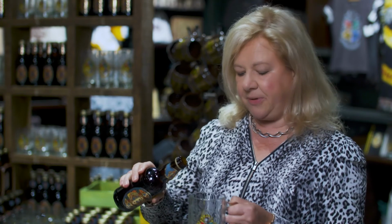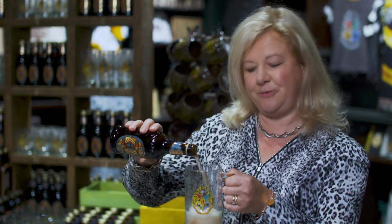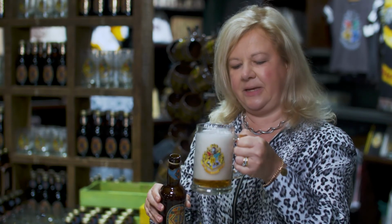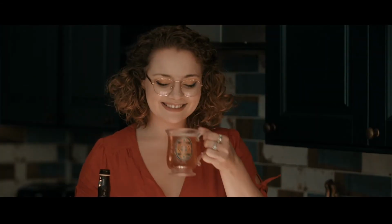So from everybody here at Warner Brothers Studio Tour London, to all our colleagues and friends in the attractions industry, a Butterbeer cheers. Cheers.